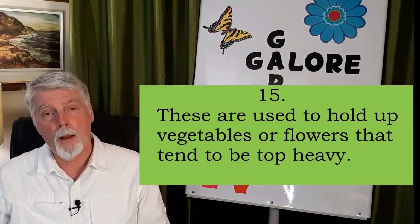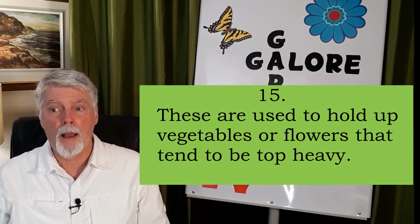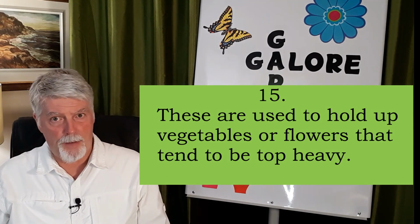And the last one today, number 15. These are used to hold up vegetables or flowers that tend to be top-heavy.